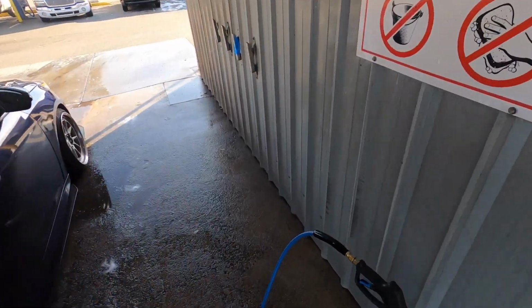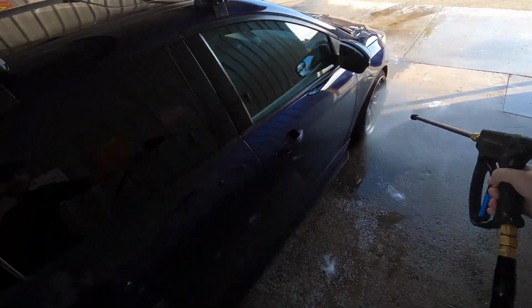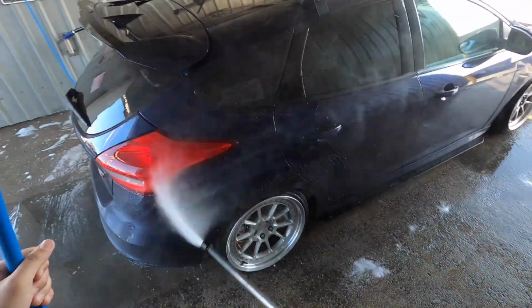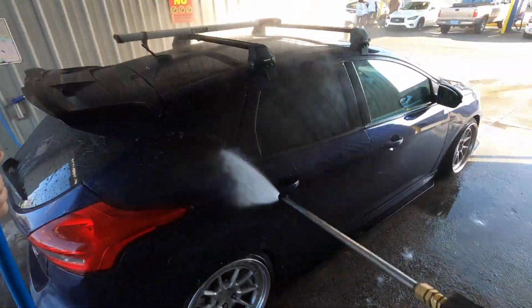Okay, start off with soap. I mean, this car is really just dusty, so I don't really have to scrub it. So soap and water should be cool.